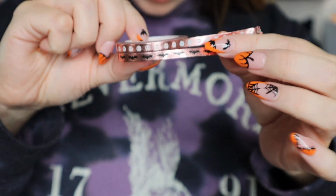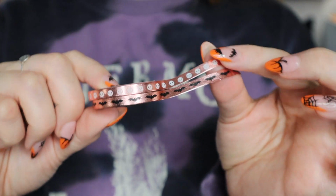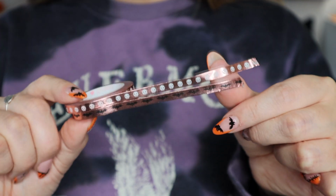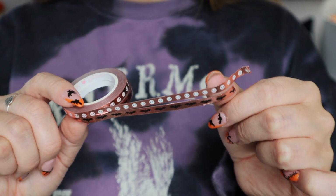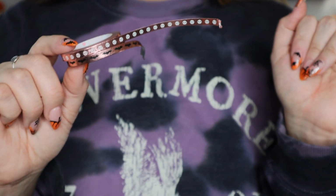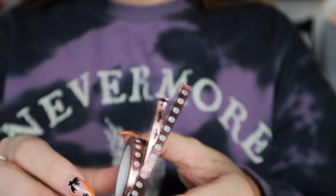Here are the last tapes. These ones are more of a rose gold. Not sure if the camera's going to pick that up well, but it's a very pretty rose gold, and it's just the same pattern of the skulls and the bats. I thought these would be good for pink spooky Christmas, that would be cute, also Halloween.